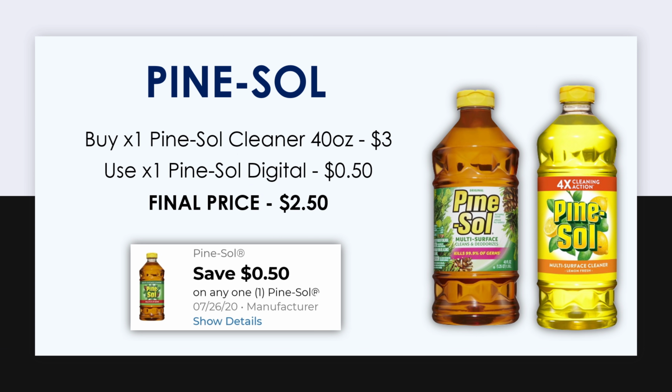Now we're going to pick up some Pine Sol, and you want to get the Pine Sol cleaner, which is 40 ounces and priced at $3. Now you also want to make sure that you have this Pine Sol digital coupon, which is for 50 cents. After this digital coupon, the price for this item becomes just $2.50.